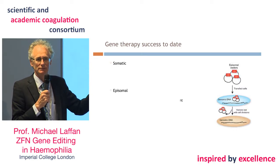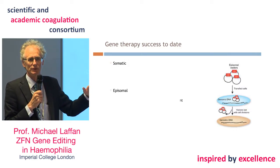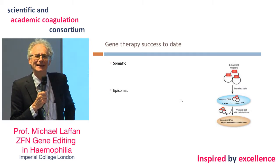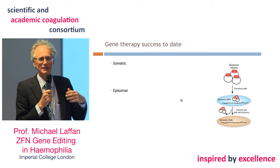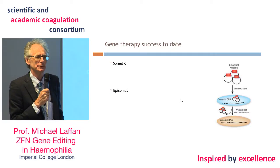And in the dogs, the same technology was used to treat dogs, and one dog lifetime, whatever relevance that has, 10 or 12 years later, they still had very steady levels all the way through. So it looks quite promising.